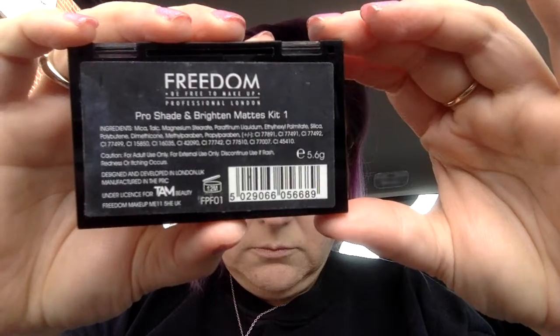So now we're going to move on to eyeshadow, and this is the Freedom Pro Shade and Brighten Mattes Kit number 1. And it's a great little palette for taking in the car. I'm going to use another one of those brushes that I picked up by Makeup Gallery, oh hang on, no, this is a random fluffy eyeshadow brush that I happen to have kicking around in my kit. So I'm taking the first lightest colour, and I'm just going over the entire eye area to make sure that, because I have quite oily eyelids, everything is set.